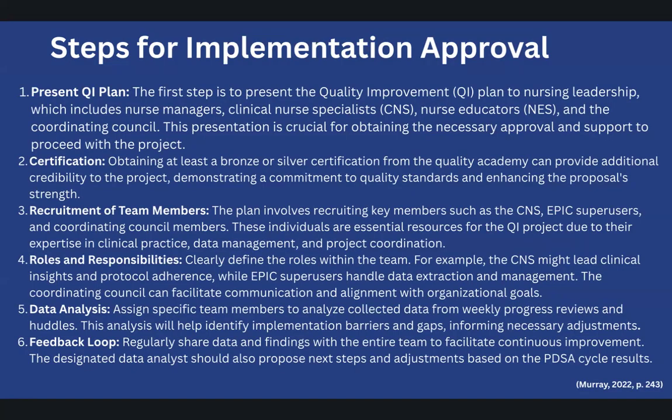Then we will be recruiting a team, which will likely be the CNS, Epic super users, and some of the members of the coordinating council. And we'll be defining roles, expectations, and how the data is going to be extracted. We will also assign data analysis responsibilities for weekly reviews and establish a strong feedback loop so the team can make timely adjustments based on the PDSA cycle. And this ongoing communication will ensure accountability and continuous improvement throughout the project.